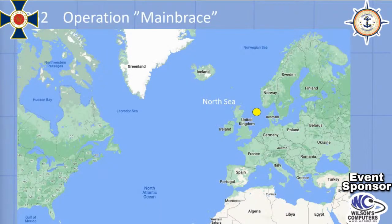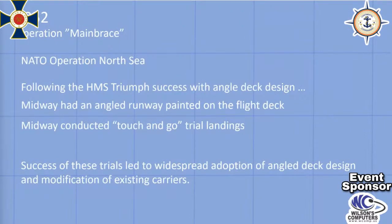Then the Midway participated in Operation Mainbrace. It turns out to be a very pivotal operation to the future of all U.S. aircraft carriers. It was a NATO operation, and the U.S. had noticed that the HMS Triumph for the British had made successful angle deck attempts. And so the Midway actually painted an angle deck on its flight deck and conducted several touch and go landings. And it turned out to be a success and led to widespread adoption of the angle deck.